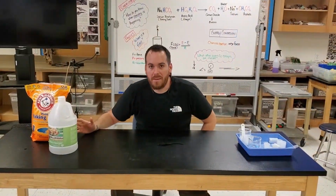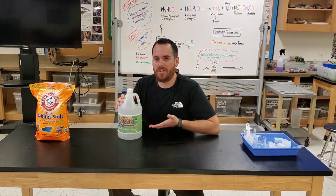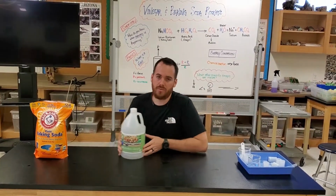We're going to be doing our chemical reaction with some household products. This is vinegar. We find vinegar in some of our foods like ketchup and barbecue sauce. It's also in salad dressing. We may also clean some things with it.